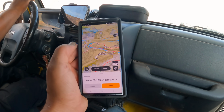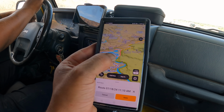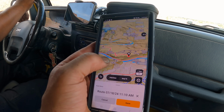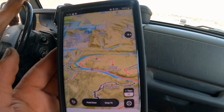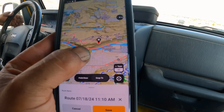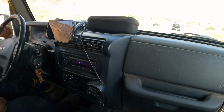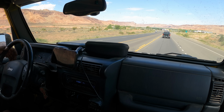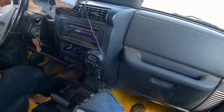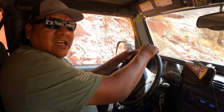So I used Onyx Maps to navigate right there, and look, it drew this little red line that shows me exactly where to go. And I can even download this map and this route so that when we lose service, when we go around the corner up there, I'll still have it on my phone and it'll still be really useful.